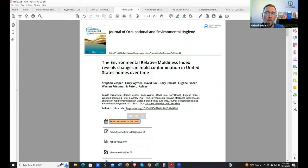So we're jumping forward from a study originally in 2007, a confusing EPA paper and how to interpret it in 2013. And now we have this study here from 2020. What is this telling us in summary?